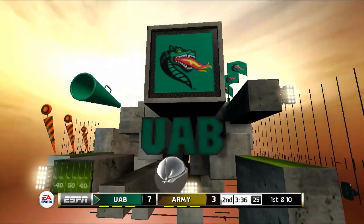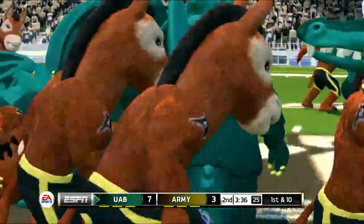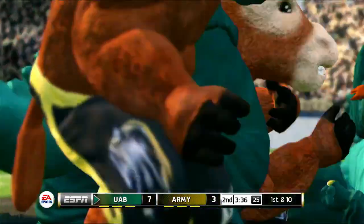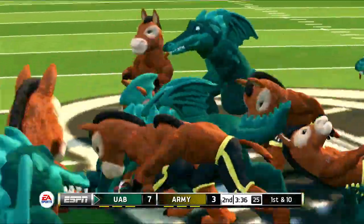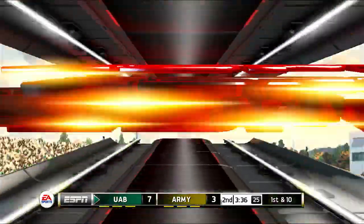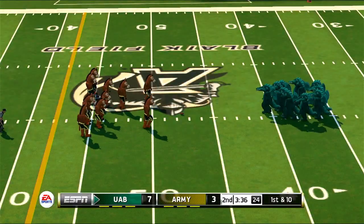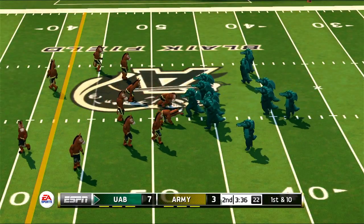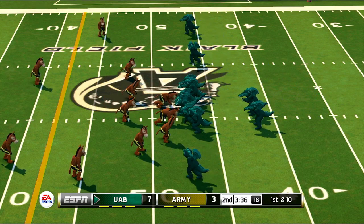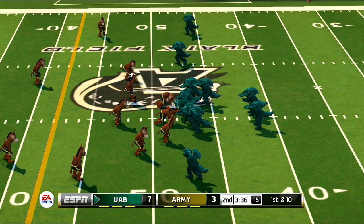I tell you, when the option works, it can be beautiful to watch. But when it doesn't, it can go horribly wrong. Not a good result for the offense. There hasn't been too much daylight between these two teams. In games like this, some players try to press too much, and that can cause mistakes. UAB holds a 4-point lead.